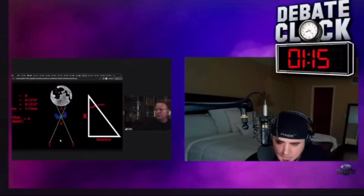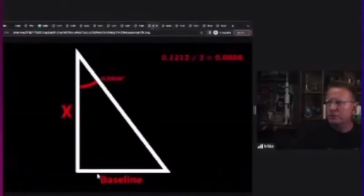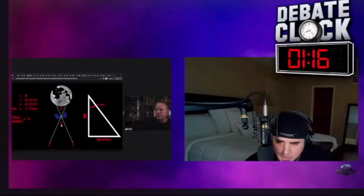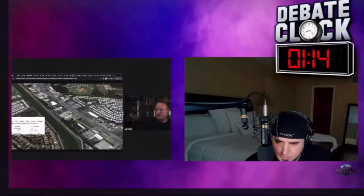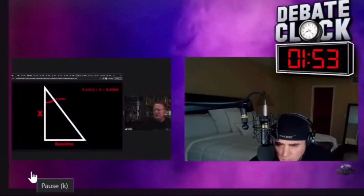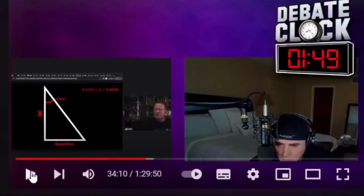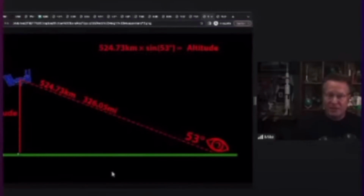There's no curve between the two people involved. So this is just the picture. They know their baseline is 1.11 kilometers. They cut that in half to get 0.5. That's 1.15 kilometers flat. He's using a flat baseline here.